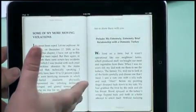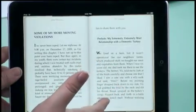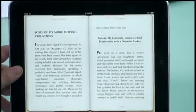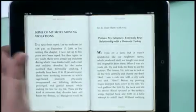So this is what the e-reader looks like with the iBooks. I do recommend the book, by the way. It's not just funny. It's actually really well done. I like Sarah Silverman as a comedian. She's really funny, but she's actually a pretty good writer. And there's lots of very affecting emotional stories from her childhood in here.